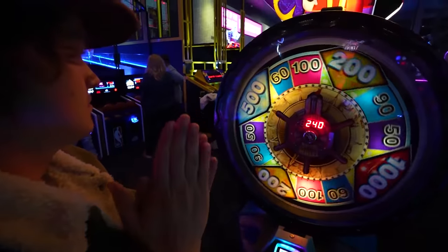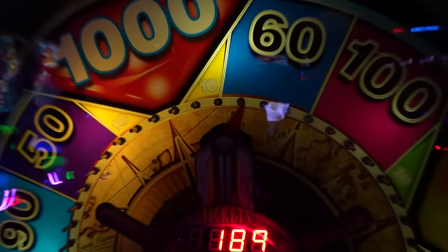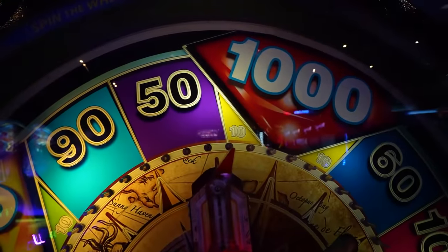Can you hit a third jackpot? Uh-oh. Uh-oh. Uh-oh. Oh! 3, 2, 1.